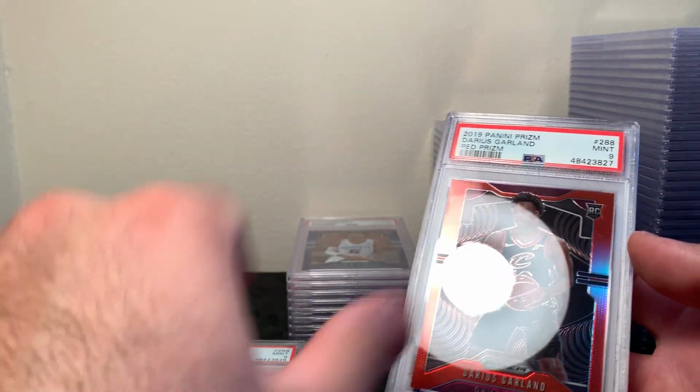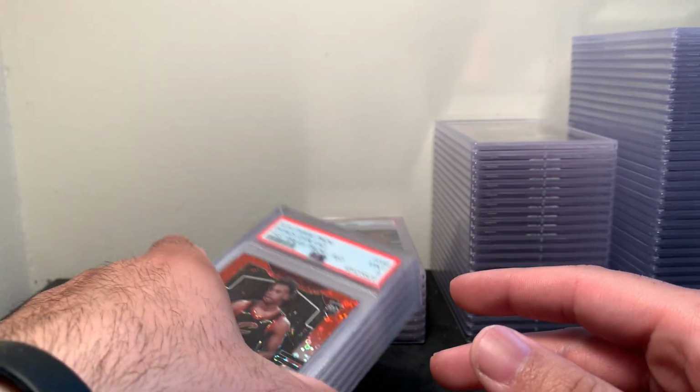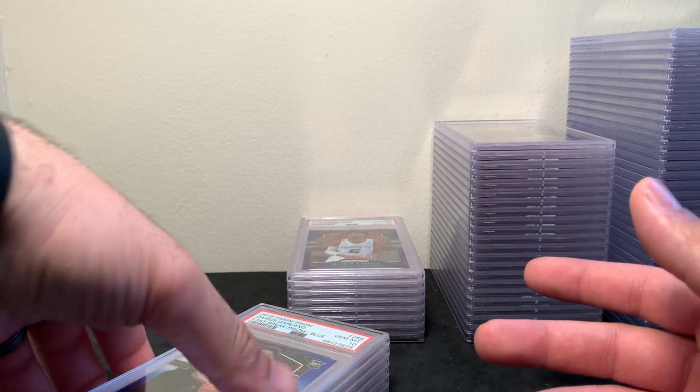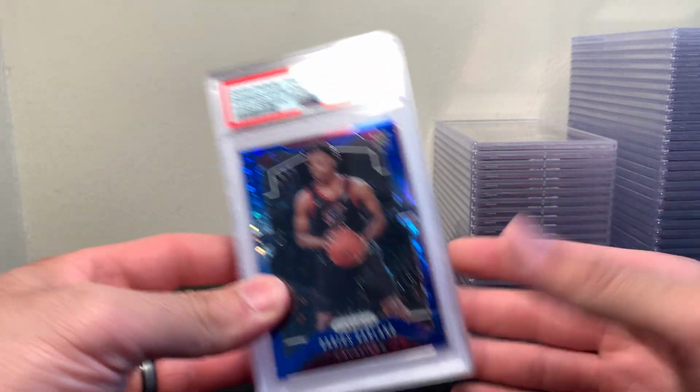This one got a 9. The 299 got a 9. The 299 got a 9. This one got a 10. And these two got 9s. So I did pretty bad on the number stuff. Even in general, other than Optic, where I went 2 for 3, for the other ones I got pretty hammered on the stuff I really wanted 10s on. But overall, even the 9s will be pretty good ROIs.